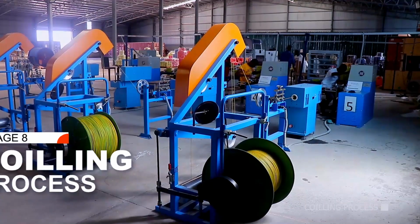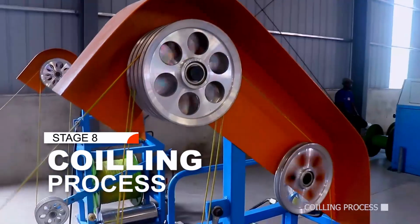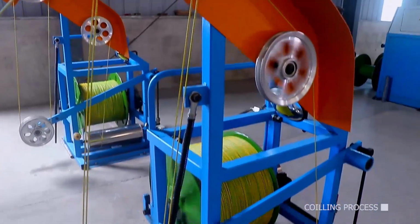The final stage is called coiling. Here, the electrical cables are coiled and branded with the manufacturer's label and are ready for the market.